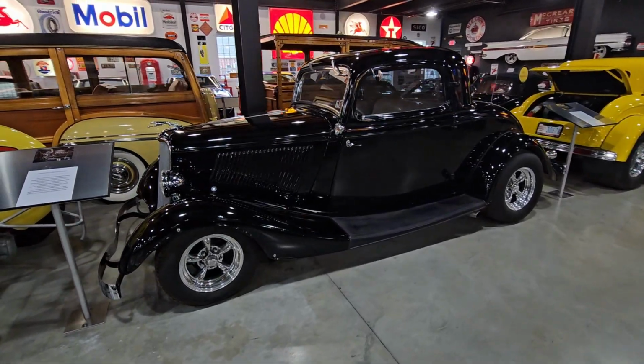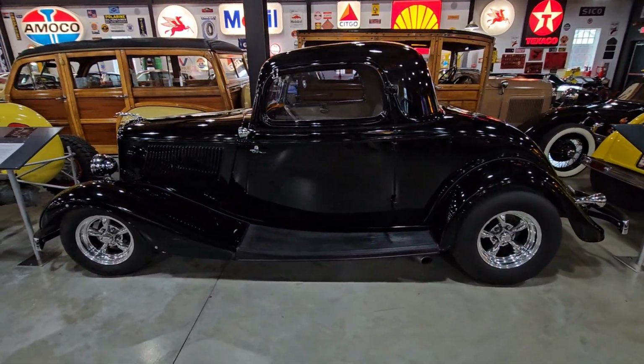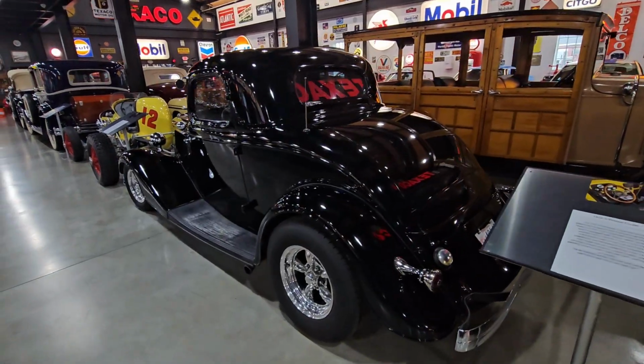And we saw a lot of these at Run to the Sun. This was one of the primary cars that we saw at the Run to the Sun event. A lot of the 3-window coupes. I think we saw these at the Mid-Atlantic Indoor Nationals too. And look at the back there, slightly elongated and curved.